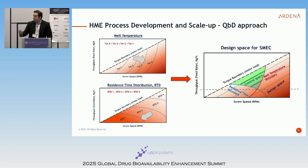For example, having the throughput or feed rate versus screw speed. You see that for the melt temperature, as you increase the screw speed or reduce the throughput, the melt temperature increases. Residence time is the other way. So with reducing the screw speed or reducing the throughput, the residence time, or the time that the compound retains in the extruder, increases.